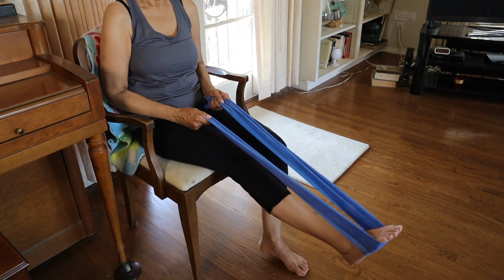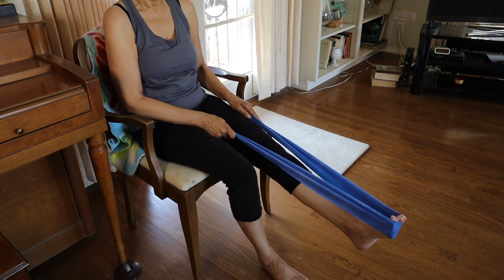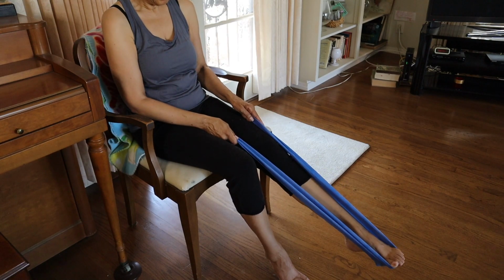You can find these everywhere. They'll either be labeled as resistance bands or Pilates bands, and they are at Walmart, Target, Amazon, pretty much anywhere, sporting goods stores. You can find sets of these, and they usually come in sets with different tensions, so that you can start with something that doesn't have a lot of tension and then work your way up to the bands that have much more tension as you increase your muscle mass.